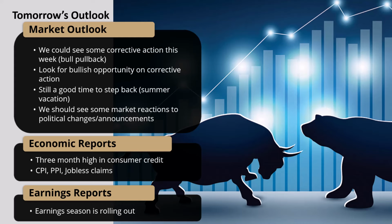We should see some market reactions to political changes and announcements, posturing, who's going to do this, who's going to do that, where the polls are going, whether we'll get there. I don't think we're going to be able to avoid that all the way through September. Economic reports: a 3-month high in consumer credit. So it was a pretty good jump. But what I want to push with that, folks, is we have an aggressive consumer. This economy is strong. People love to buy things. And yes, people are investing in the markets. They will be buying these hot stocks. And so I don't see that really slowing down much. So understand that we have a bunch of fuel being thrown onto this fire to keep this bullish charge going on. CPI and the PPI come out this week along with jobless claims. I don't expect much change there.